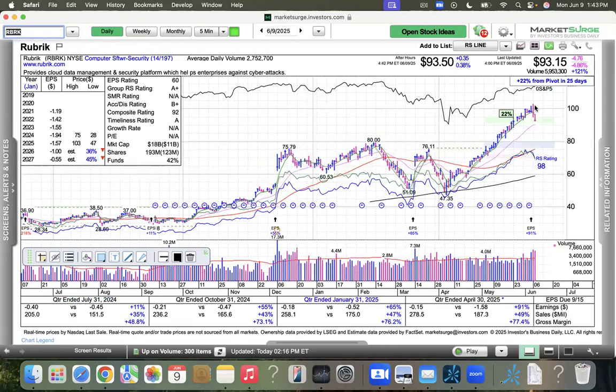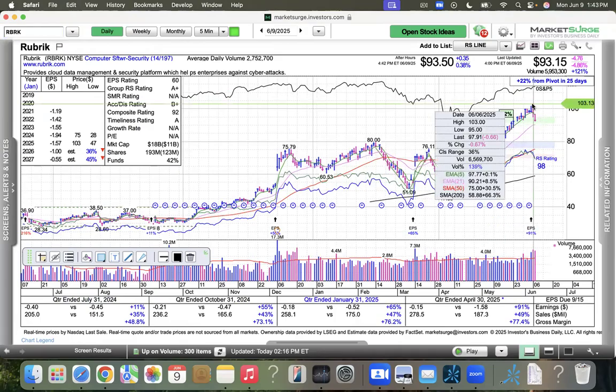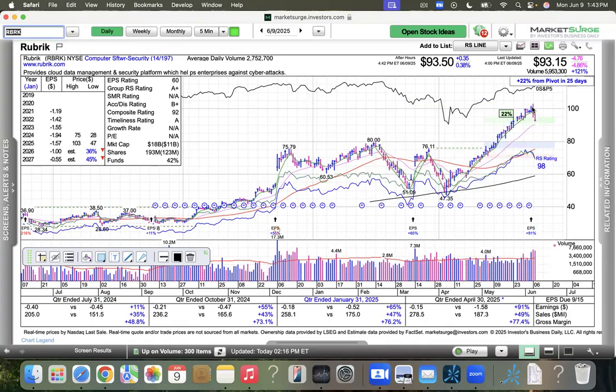This one needs the base here. I wouldn't be too alarmed. This thing ran from 47 to 100 something, 103. So yeah, it needs the base. It would probably slice the 21 and just form a base here. And that's fine. That's what it needs to do to go forward here.